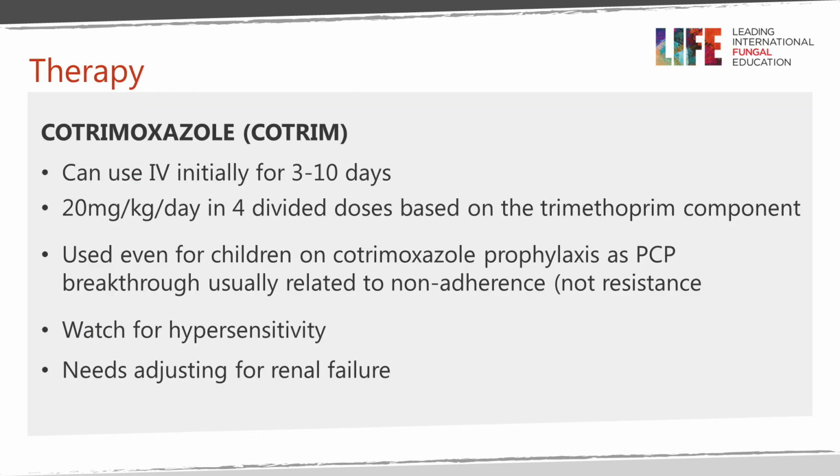Now, the specific therapy for Pneumocystis pneumonia is cotrimoxazole, which is called cotrim in some literature. Sometimes it's called Septrin. Initially, you would use it IV, especially for the categories of moderate to severe, for the initial 3 to 10 days, and then you can transition to oral.